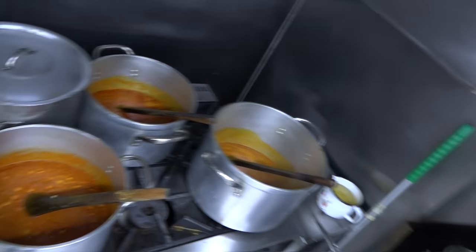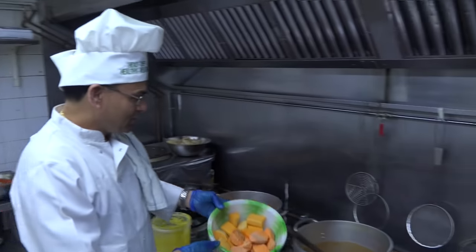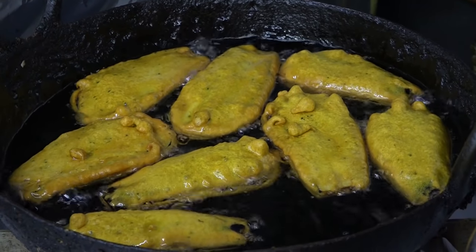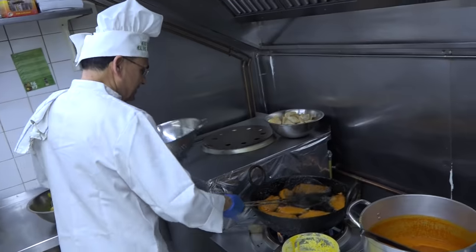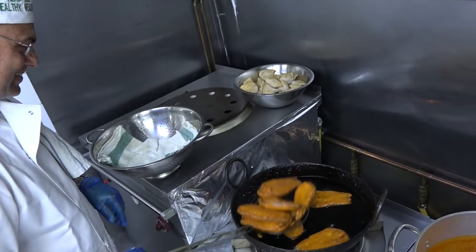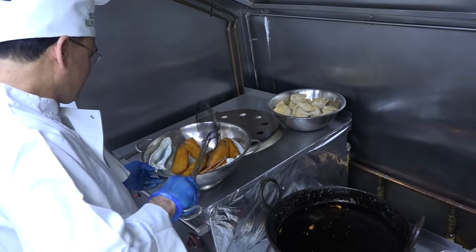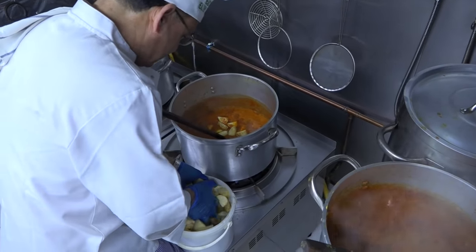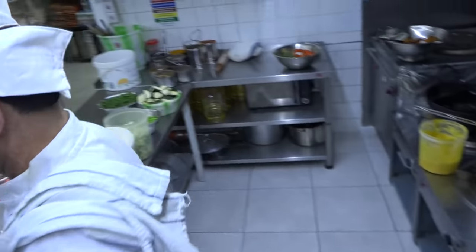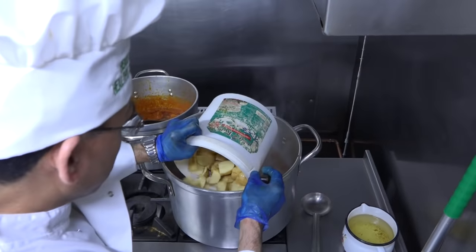Sauce for the dal. This morning I fried potatoes. So this will be Bombay potatoes. And here, alu gobi, potato and cauliflower. Sweet potato, yeah. Butternut squash. So this is almost ready, pakoras. I use Cyprus potato, the best potato.